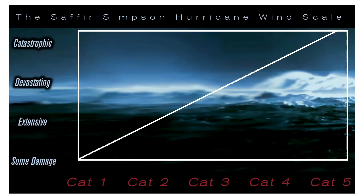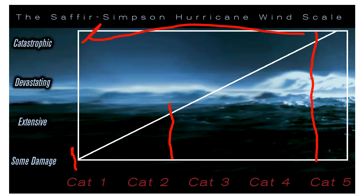Now, on the Saffir-Simpson scale, what does that mean? Well, when you last heard an update from me about 11 hours ago, we were right in this area here, and 24 hours ago we were down here. We are now right up in here, which is a catastrophic wind event.